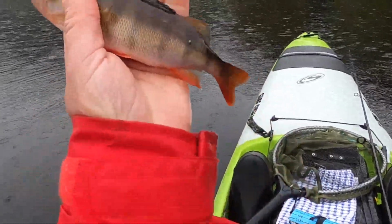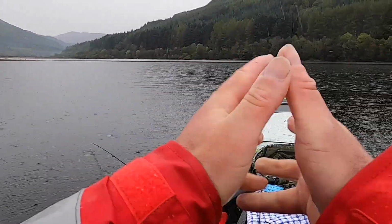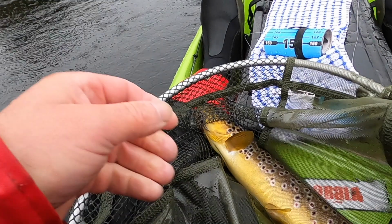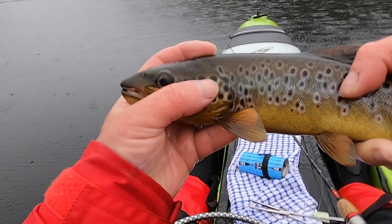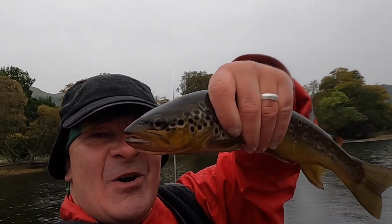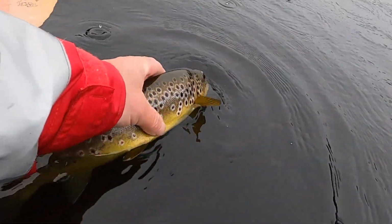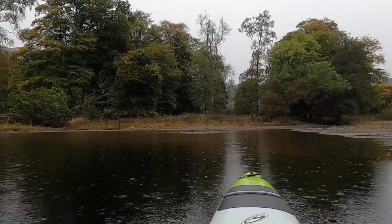Okay, there's another fish. Beautiful, hang back. Nice brown trout. Well done, Nico. And there you go. Oh. Boom! Oh, this is so wet today.